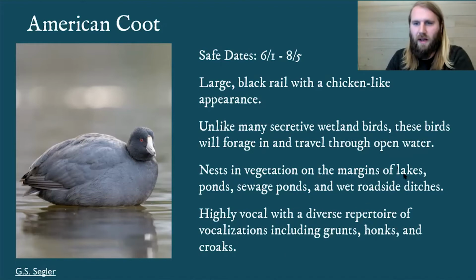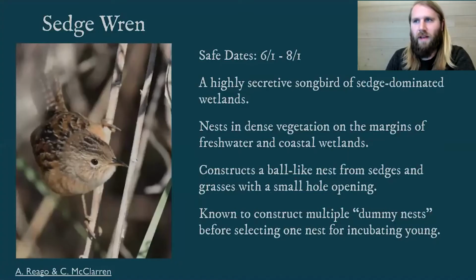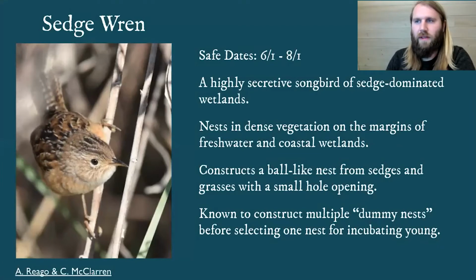All right, and on to our last species, which is a strong contrast to the American coot, the sedge wren. So our only passerine songbird on the list. This is another highly secretive species. They tend to be, as you would expect, in sedge wetlands. They nest within dense vegetation in a variety of different wetland types, freshwater or coastal. They make a sort of balled nest with an opening, so it's got like a roof over the top of it, which is not as common. And they will construct a number of dummy nests. So they're likely to make more than one nest, and they're only going to use one of them.